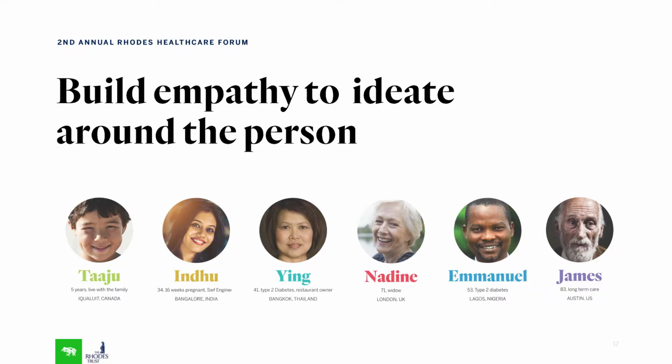A tool that we are going to use are personas. Personas are fictional characters, kind of archetypes, that represent different types of population, not so much in terms of age, but more in terms of behaviors. That's an important consideration. And what is important to generate ideas is to build empathy around the person, to put yourself in the shoes of that particular person.